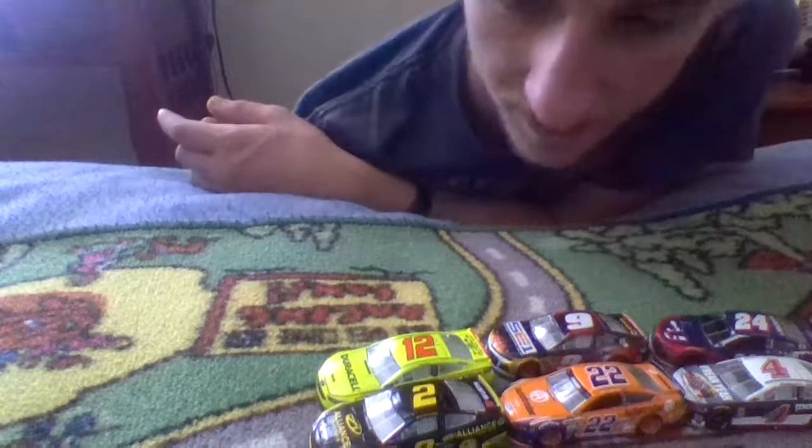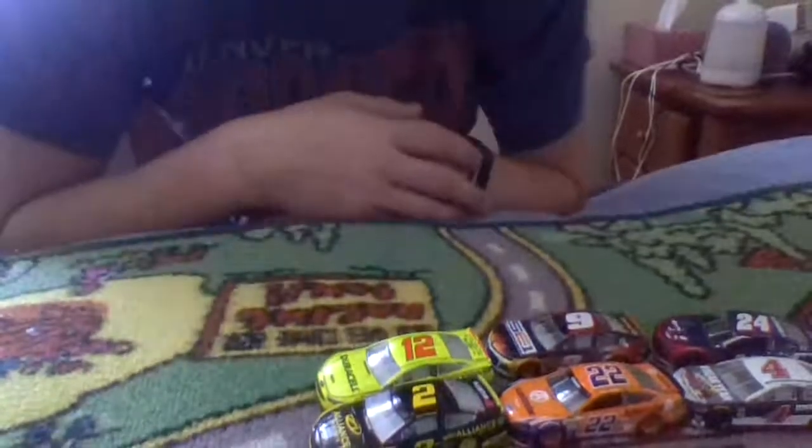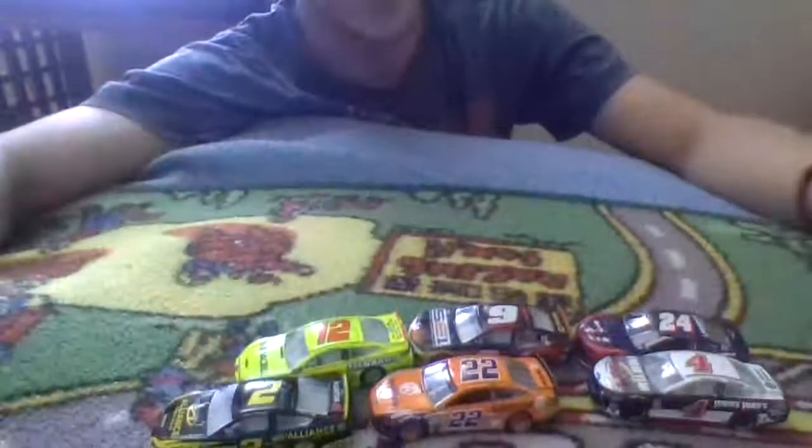Pace car is off. Penske teammates on the front row. Robert Smith, Menards Cup Series, the Camaro coming down pit road. We're underway, and NBC will take you all the way to the championship in Atlanta.